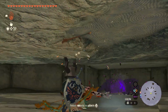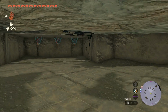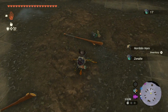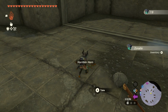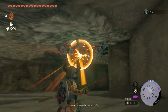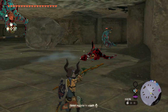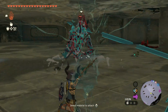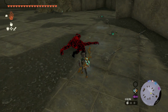You could fight this Horriblin gauntlet again when a Blood Moon rises, which means you could get as many Horriblin drops as you'd like just fighting this gauntlet over and over. You'll fight 3 base Horriblins, 3 blue Horriblins, 2 black Horriblins, 1 silver Horriblin, and then a final wave featuring 1 of each. For the sake of today's video, that means 4 Horriblin horns, 4 blue Horriblin horns, and 3 black Horriblin horns guaranteed every time you fight this gauntlet.